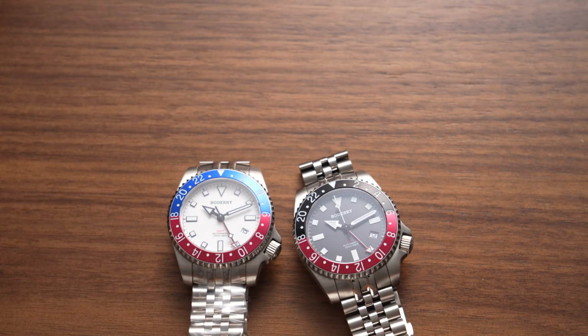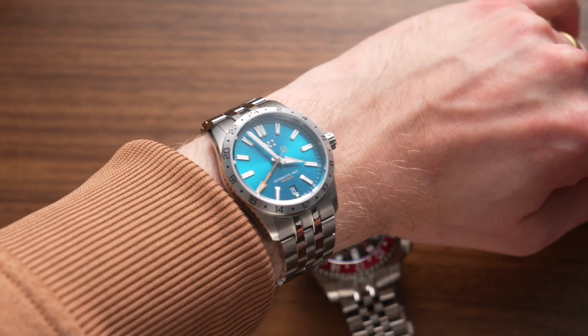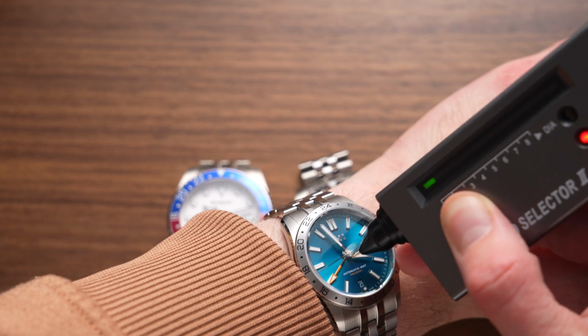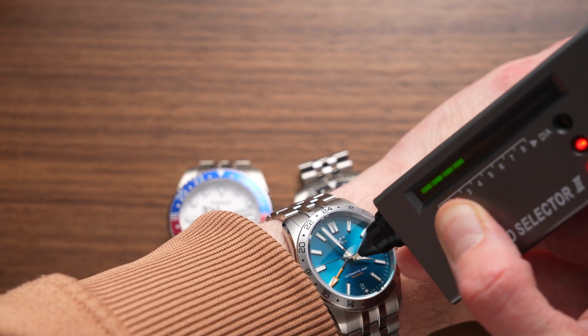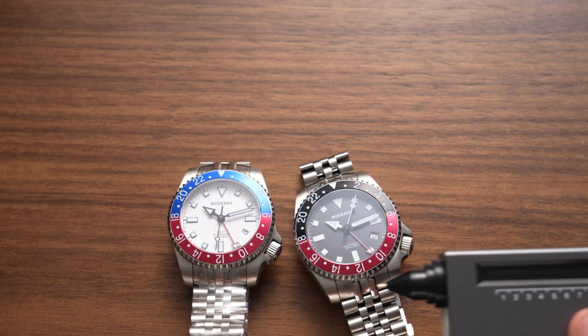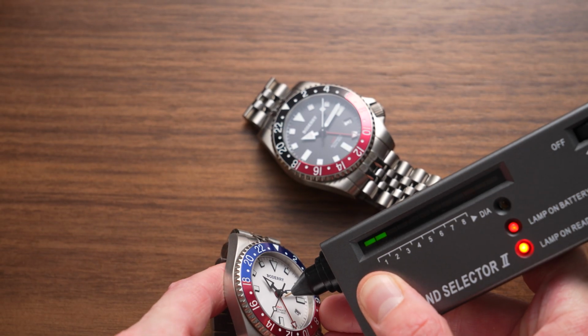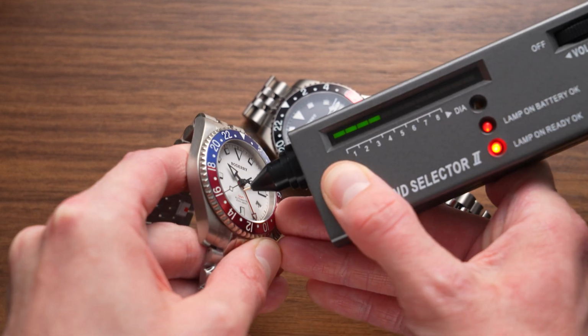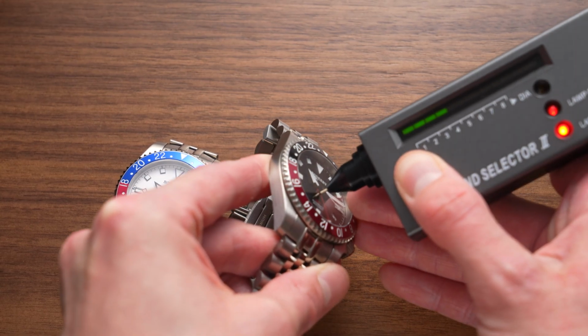Let's test the crystal just to make sure they're not lying. So on wrist, we've got a Christopher Ward. I mean, if this isn't sapphire, that's pretty worrying. Yep. So we got a positive reading there on the diamond selector. Now let's try the Boderry. And yeah, so they weren't lying about it being sapphire. And the black one is too as well.